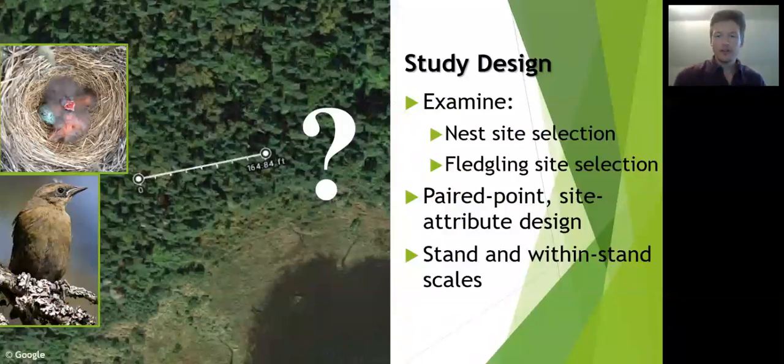So all of these fledgling GPS points as well as nest points are going to be paired with random points, so we can compare habitat characteristics at both use and available sites in a paired point site attribute design. That's going to allow us to hone in on what characteristics are being preferentially selected for. We're going to do this at both the stand level and the within-stand level, and I'll talk about how we're going to do that in a moment.